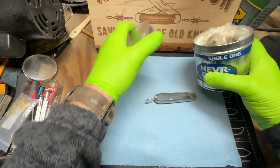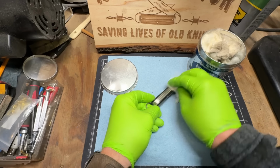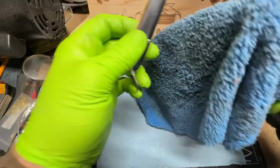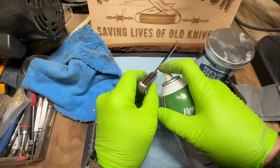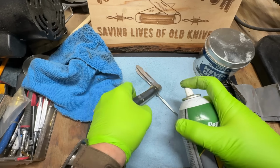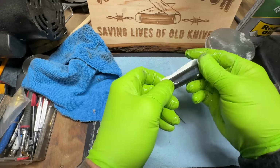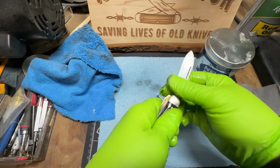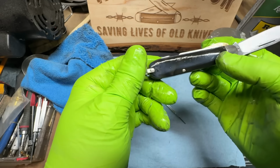I'm gonna hit it with some Neverdull now. I tried to sand the handles down to give it some color back. I got some of it back, as you can tell. Just wish I could have got that streak out of there. Might have to go back and hit that. It's a beautiful knife though. See, it's on both sides, right in the middle.